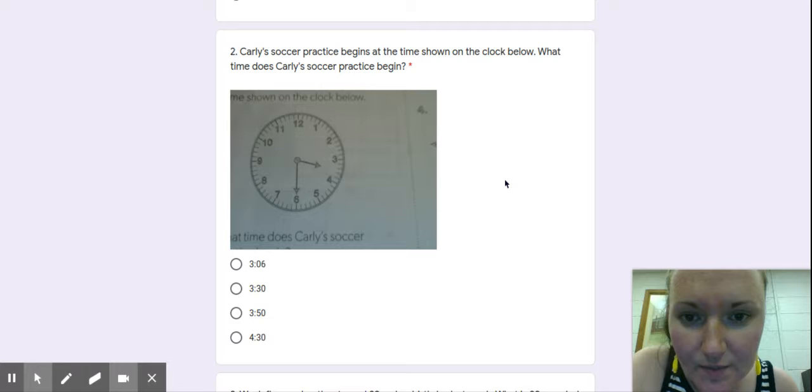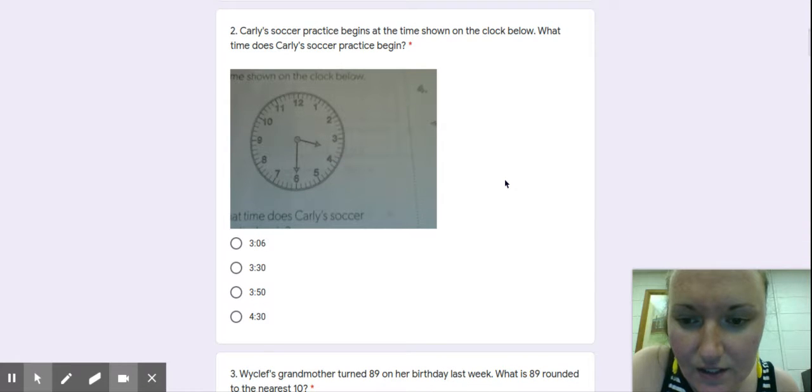Carly's soccer practice begins at the time shown on the clock below. What time does Carly's soccer practice begin? Is it 3:06? Is it 3:30? Is it 3:50? Or 4:30?